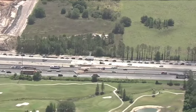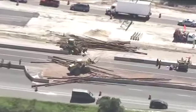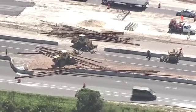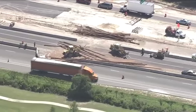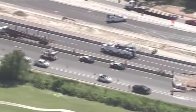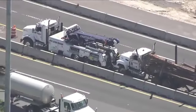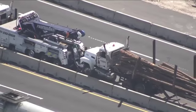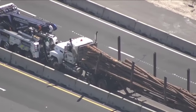We're really not sure. People are asking how this happened. We don't know exactly how it happens. We do know there was an accident involving a tractor trailer hauling these logs. And I'll show you the tractor trailer. It is up here, and you can see it's onto a tow truck. We don't see any noticeable damage to it, but there was some kind of accident.